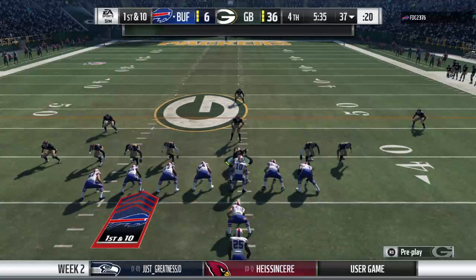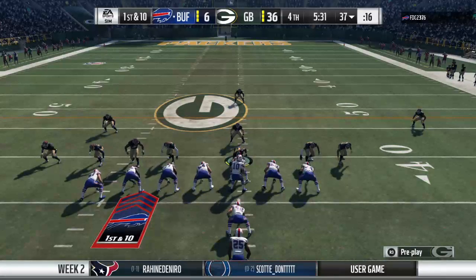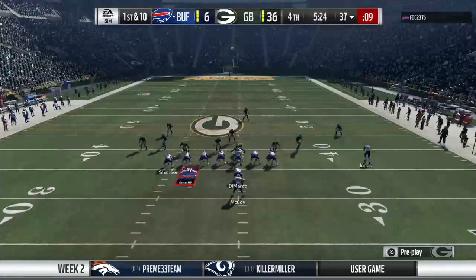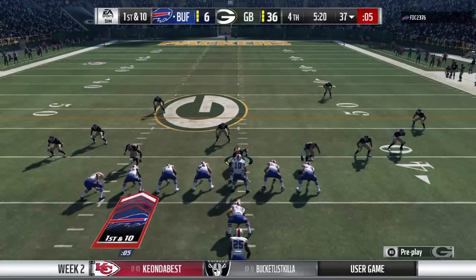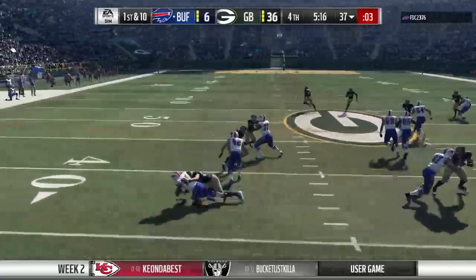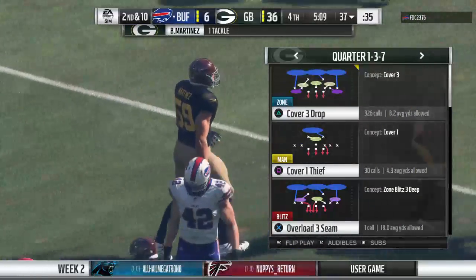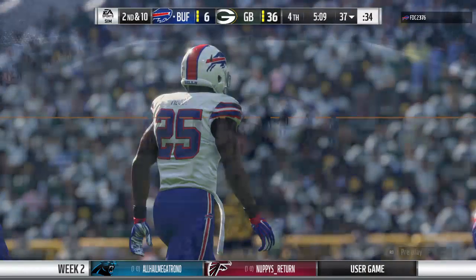And the D-line pinching together must be expecting the run. And they'll keep on the ground with McCoy. And he is swallowed up right at the line of scrimmage. No gain on the play. It'll be 2nd down. And this defense continues to give them fits. They just can't get really anything going on the ground, can they?